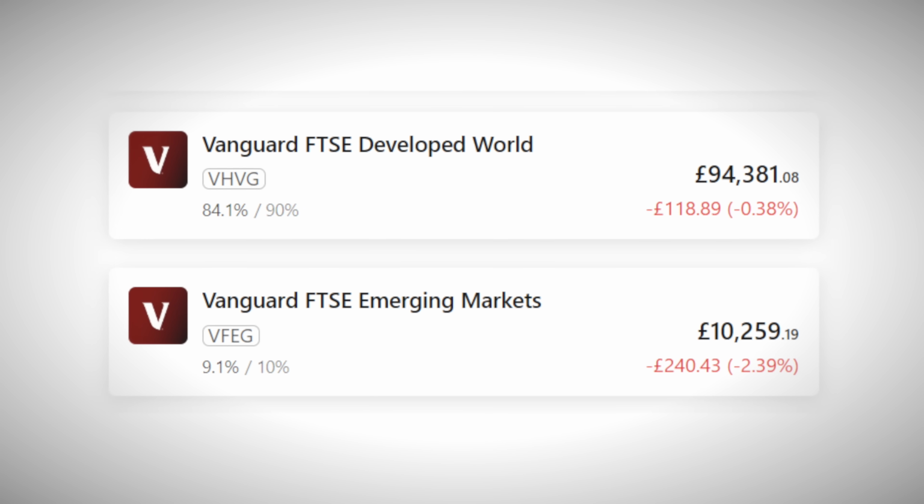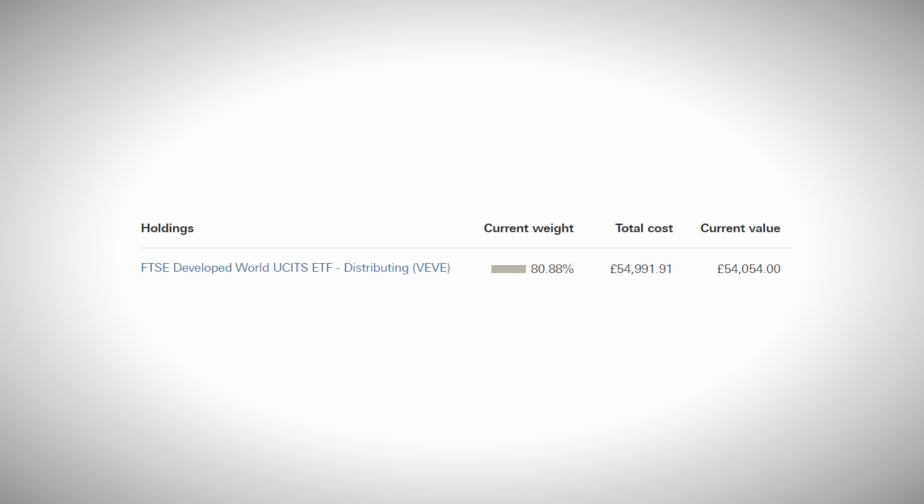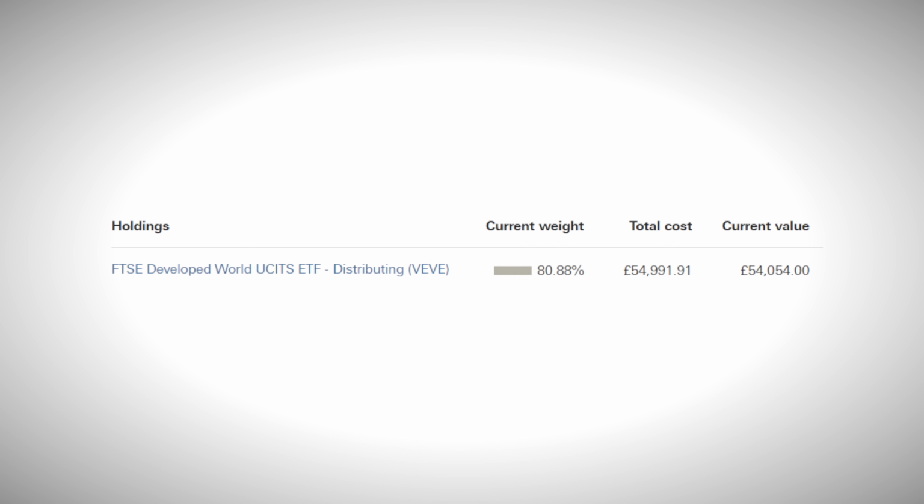Here are my current holdings for these funds, so you can see I actually do own them. I am slightly down at the moment, but it's nothing I'm particularly worried about as I still have 21 years on my timeline. The reason they're down is because I have only recently just transferred over.